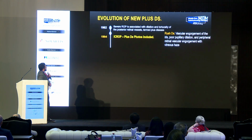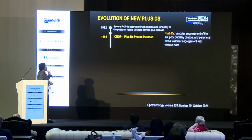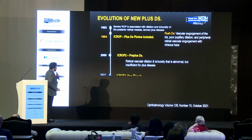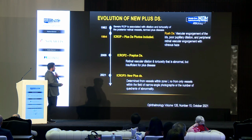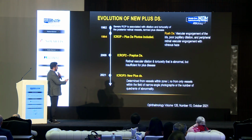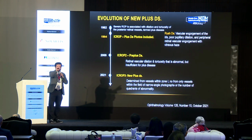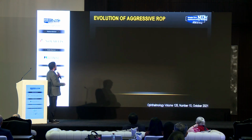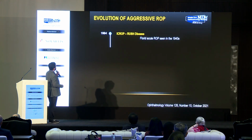So quickly I'll go to plus disease. As we go along over time, we now know that we have to concentrate on the posterior zone, that is zone 1, and that is very important to define. Sometimes we see some pictures in one quadrant where you see plus, but that doesn't mean it is actually plus. So it's very important that we look at the whole picture at the posterior.